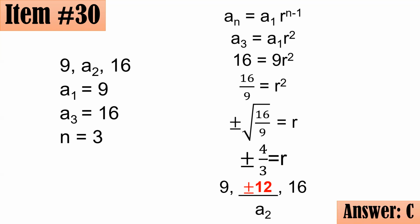Hence, both A and B are correct. It could be 12 or negative 12, letter C. I hope na nakuha po natin. I hope you are not confused po.